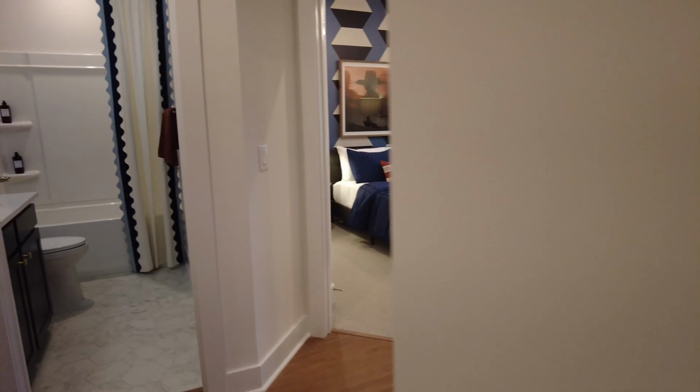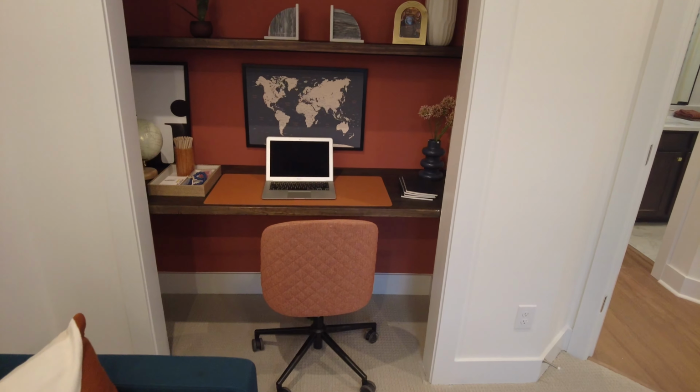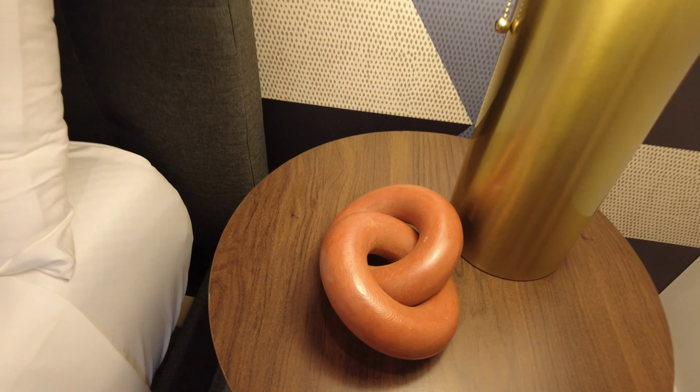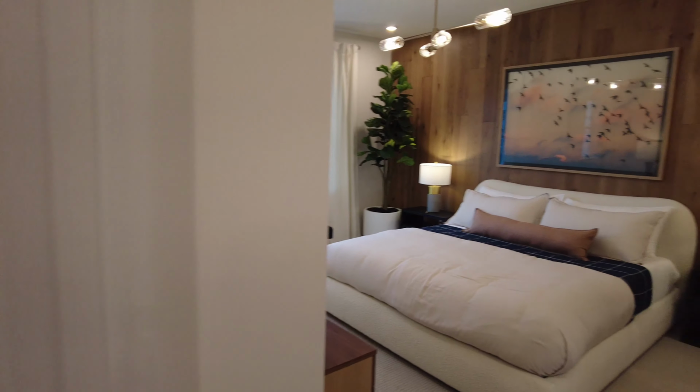All right, so you got a small little area here. This is like where the workout room was in the other one. Here they have it as just like a little maybe lounge or office space. They got the TV set up here. So they got the desk set up here. You got one small bedroom here. This is a weird piece of art right here. And then you got the bathroom here. So right outside that bedroom, you got the bathroom. And down here, you'll go into the master.